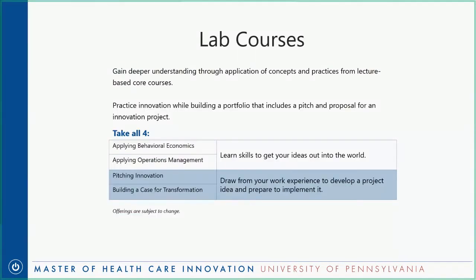A little bit more about the lab courses. Again, the lab courses are meant to help you gain a deeper understanding of concepts that you'll cover in the core courses by giving you a chance to put them into practice. This usually will be in the form of mini projects or assignments that you're given throughout the 4-week lab course.